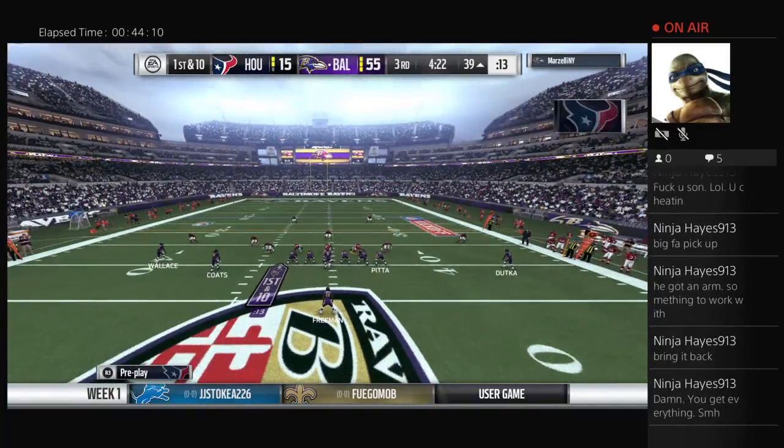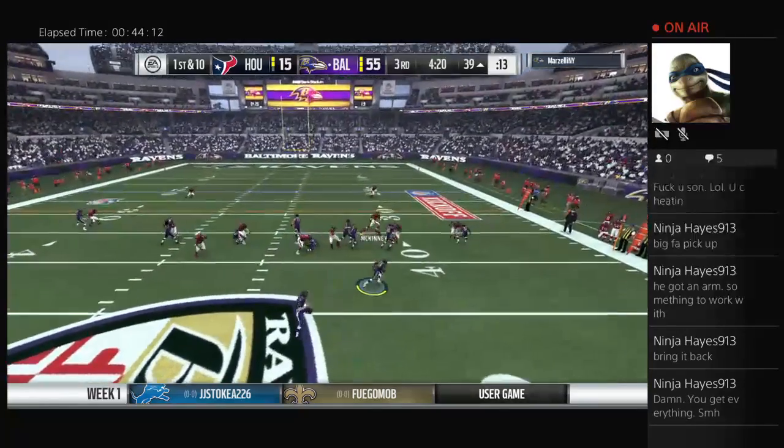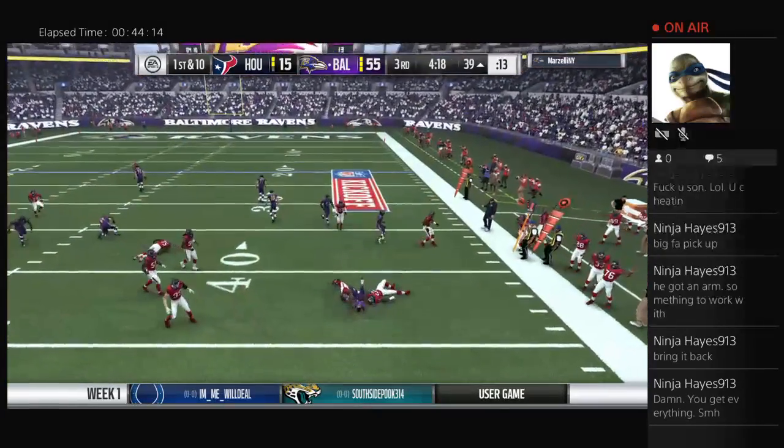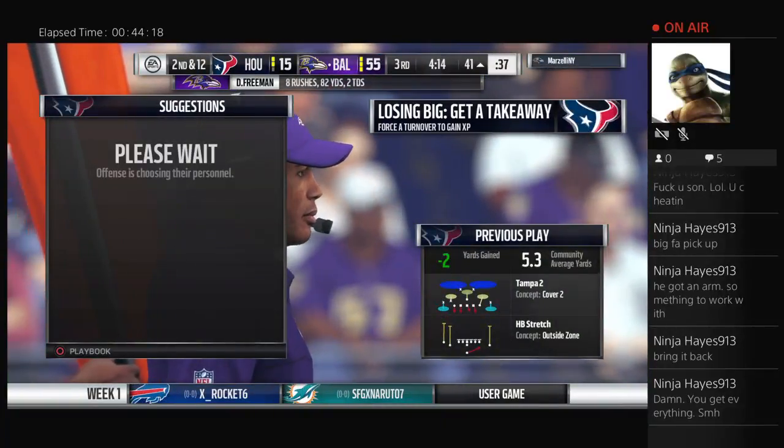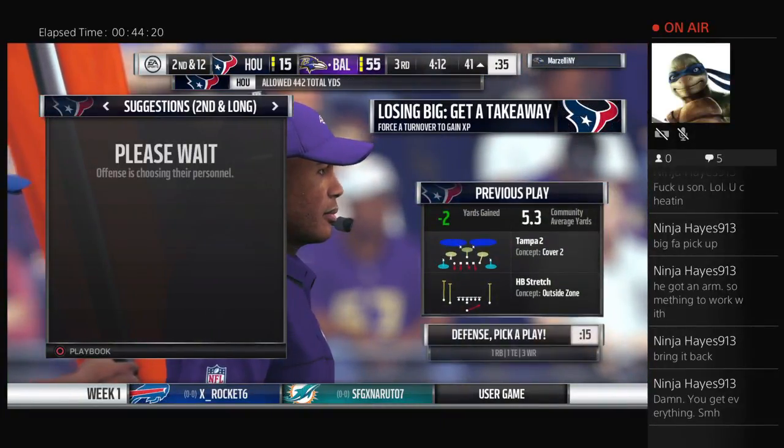This is Freeman on 1st and 10. And he'll lose yardage here, back at the 41. That's going to go as a loss of 2, and it'll be second down.